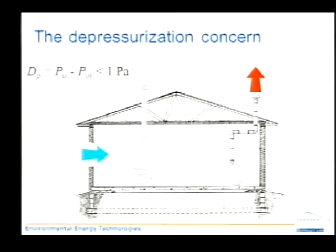The question is, so what is this depressurization thing? How many people in the room, just out of curiosity, when I say depressurization-induced backdrafting, how many people does that term mean something to you? Oh, okay, maybe a quarter of the people. Okay, so I'll explain what the issue is here.